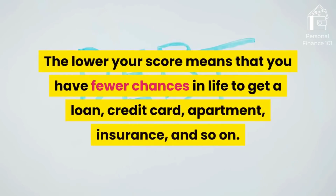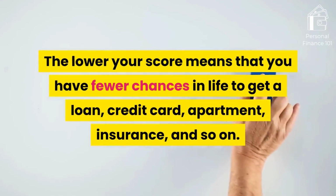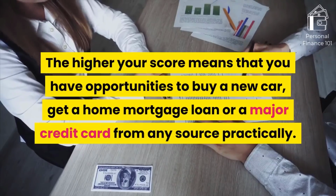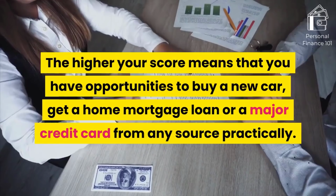The lower your score, the fewer chances in life you have to get a loan, credit card, apartment, insurance, and so on. The higher your score means that you have opportunities to buy a new car, get a home mortgage loan or a major credit card from practically any source.